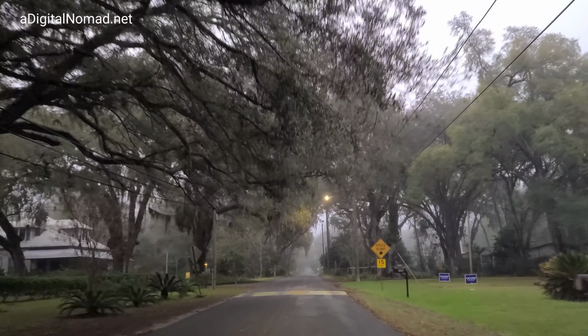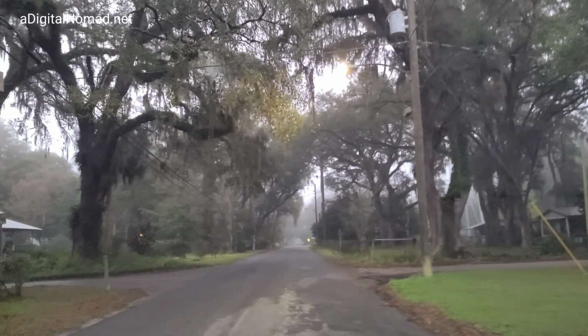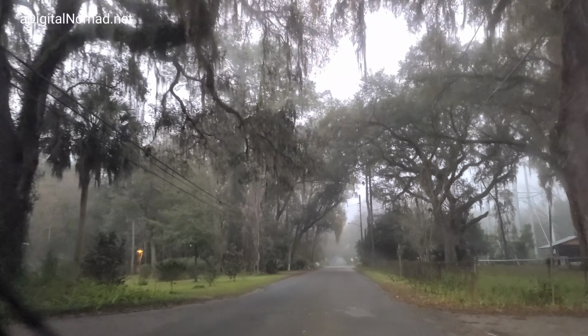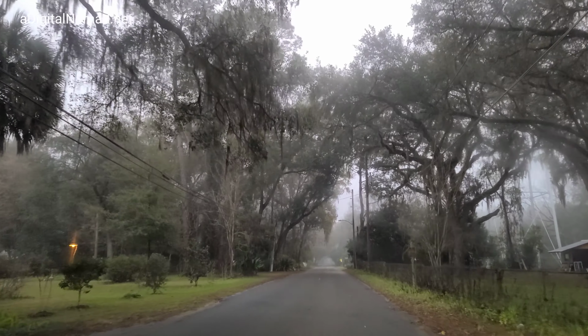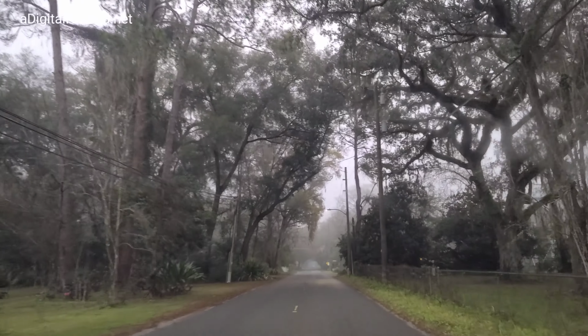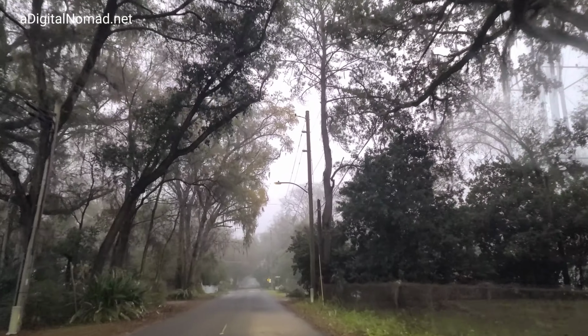So this is kind of what I remember from before. It's a bunch of smaller, older houses, speed hump, on somewhat larger lots for a little town anyway, and very shady, lots of trees. I think it's the canopy they're talking about in the name, but I don't know. I'll have to look that up. There's a big water tower.